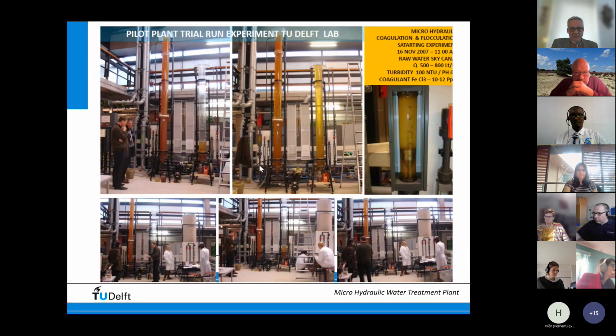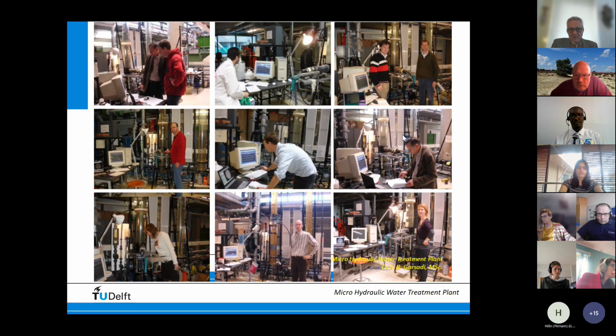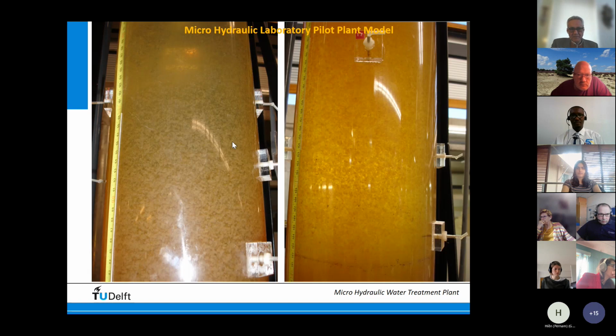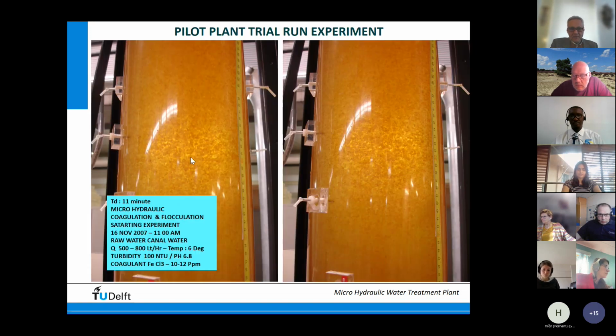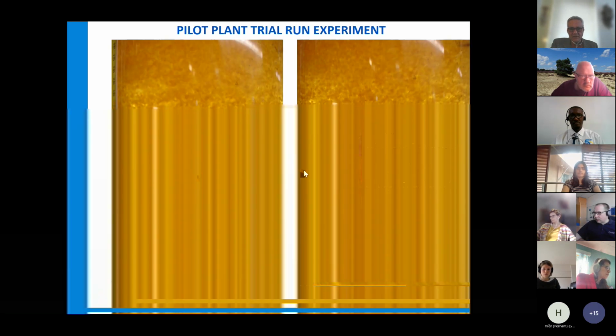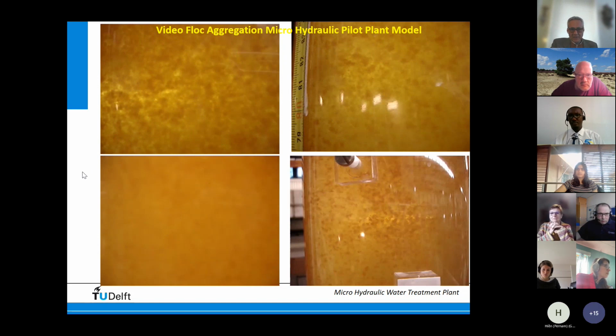This is also how I work. Many professors and many colleagues also help me, and this is very important. The aim is how to make a very good flow, very fast and with very efficient use of the coagulant. I try to measure the flow in every position. This needs a detention time of only between 8 and 10 minutes. I will show you the video of how the flow collision works.